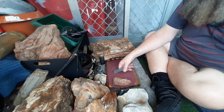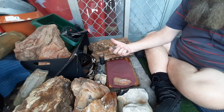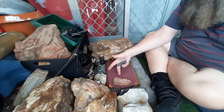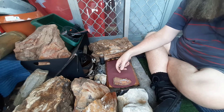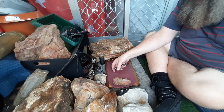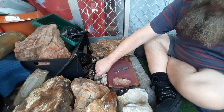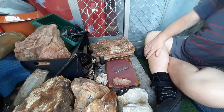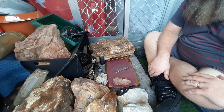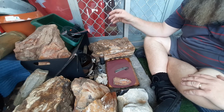Anyway, that's a bit of me rambling on about quartzite. Just for us here in Australia, you'd probably be using this stuff more than flint. Flint is available, but quartzite's probably the working stone that we'll have most of the time. That or jasper or petrified wood. But jasper's another subject unto its own, and petrified wood is another subject, but petrified wood's too expensive.